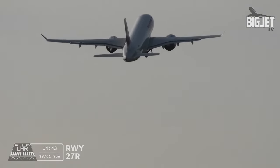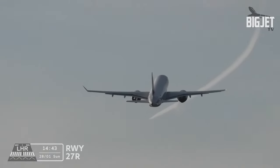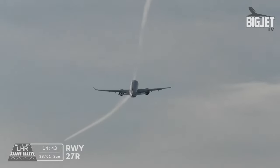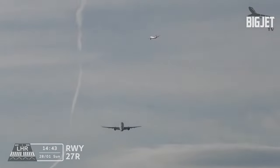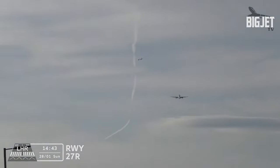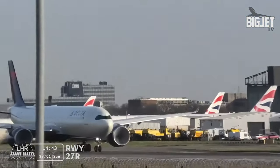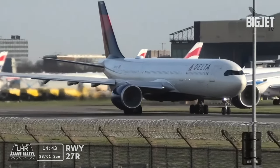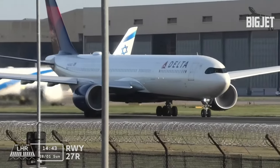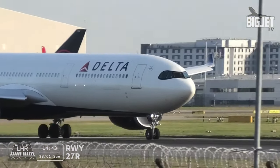Screaming emus, platform, the A220. We might get a bit of a funky shot here. Firstly with the contrail, but I think that other one's a little bit of a funky shot. Oh yeah, here we go. Oh! Delta 339. That was a beautiful spool up there.